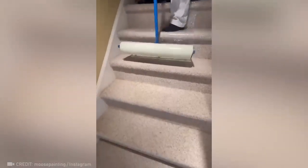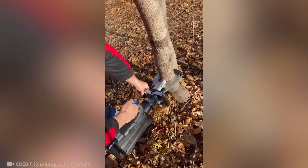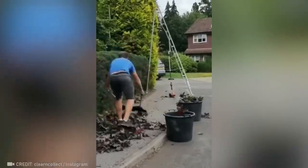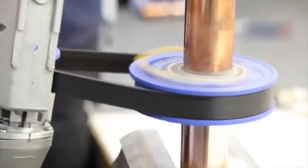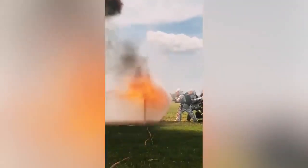Protect your stairs during renovations with this plastic wrap applicator. These battery-powered hydraulic shears are used for quickly pruning branches and cutting trees. Cleaning what would normally take hours can be done in just a few minutes with this innovative rake. I had no idea cleaning and polishing a pipe could be so much fun. Every firefighter would look like an element tamer with such a water shield.